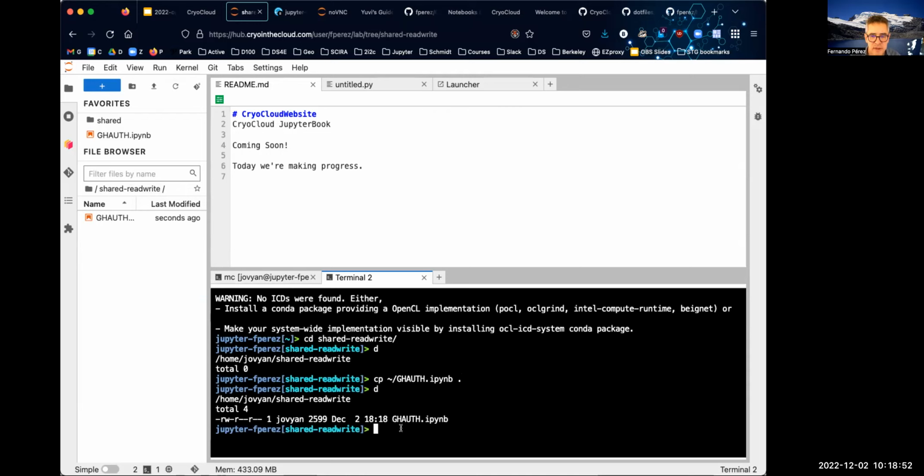Can you confirm that you all see this little notebook called ghauth if you go to shared.